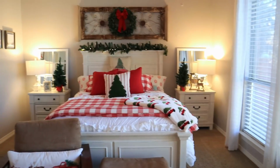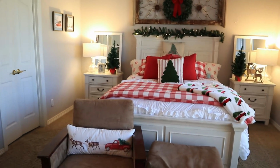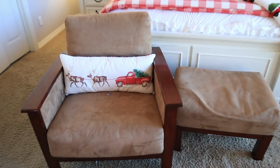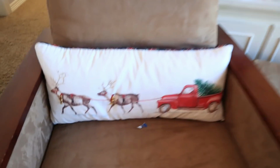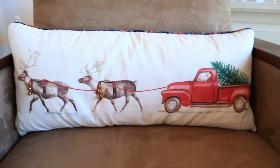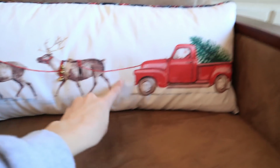And then here is the main part of the room: the bed, the nightstands, the couch here, the chair, and the ottoman. This cute little pillow is from the At Home store. They even have real jingle bells, and the back has plaid.